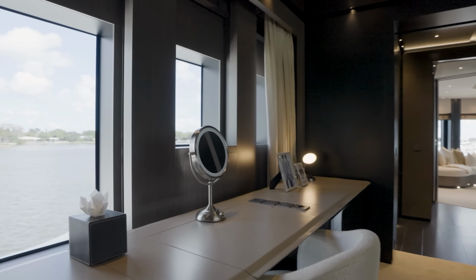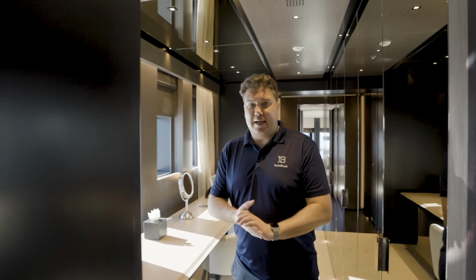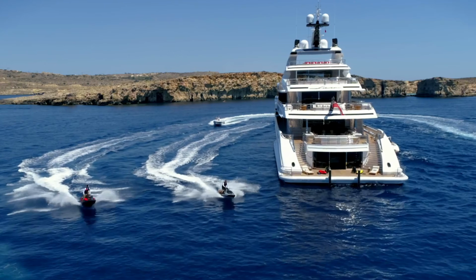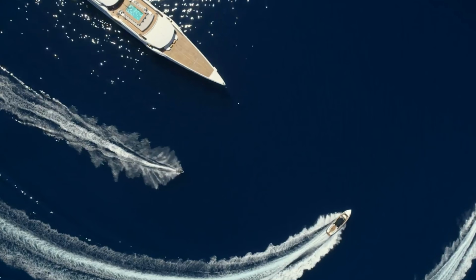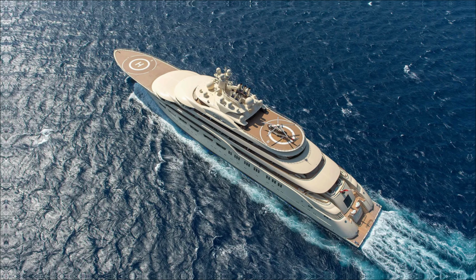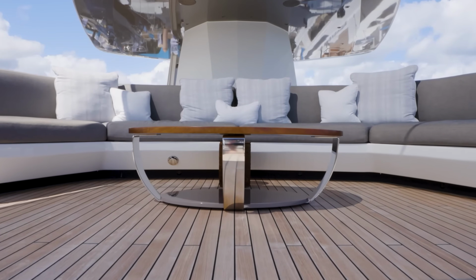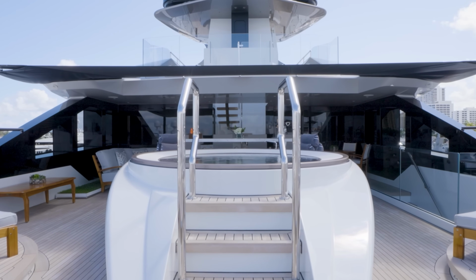For entertainment, Dubai is loaded. There's a cinema for late-night movie sessions, a space that can act like a nightclub with sound and lighting, a spa and gym for wellness, a jacuzzi, multiple lounges, and formal and informal dining rooms. There's even room for things like a squash court, because apparently, floating five-star hotel with a pool and a helipad wasn't quite enough. Up top, Dubai has a helipad designed to handle serious helicopters, not just small toys.